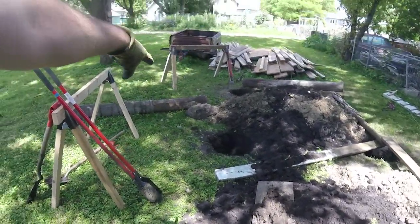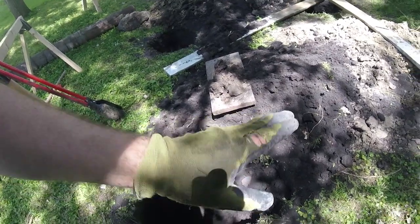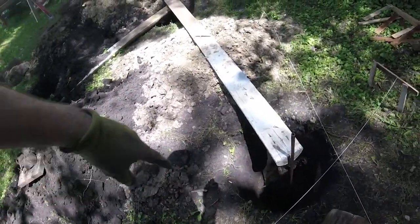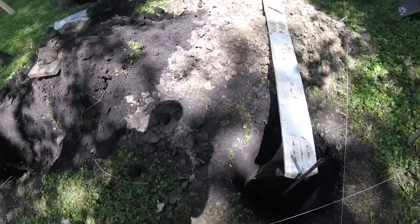I might even take that big boulder and put it in that place, so it'll just kind of divert the root off as it grows. I don't know if that'll work or not, but I do have some smaller roots down there that I have to deal with. Not too worried about those though.